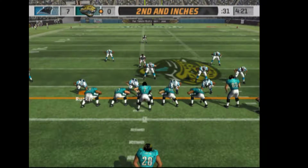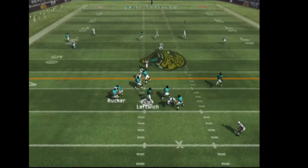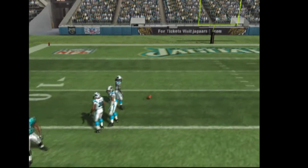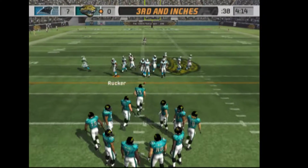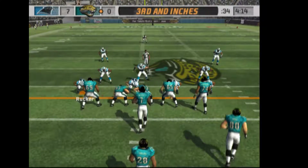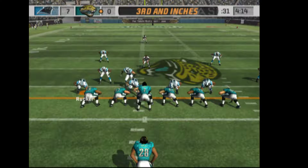The Panthers with a 4-man front. Closing in. Launches this one to the left. Ooh, nearly picked off. What the defense is doing is they're watching their quarterback's eyes. They're in position so that whatever happens, the ball is in front of them. And that time, it almost got him an interception. The Panthers line up in a 4-3.